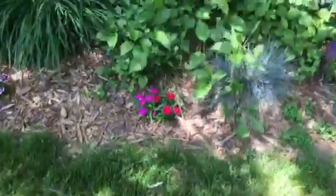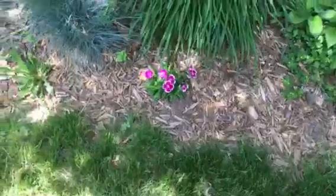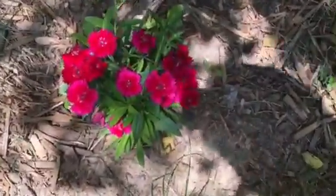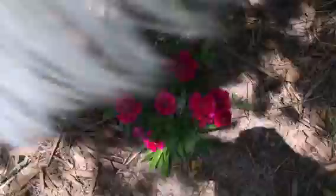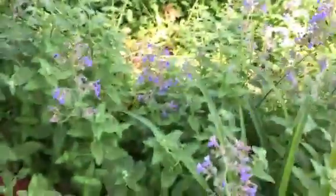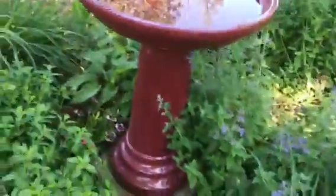And here's more dianthus that has really settled in here nicely. I love this one. Don't step on it. So, more catnip. And I have a few dianthus around the bird bath here, but they kind of have gotten covered up with this catnip. But they'll come back.